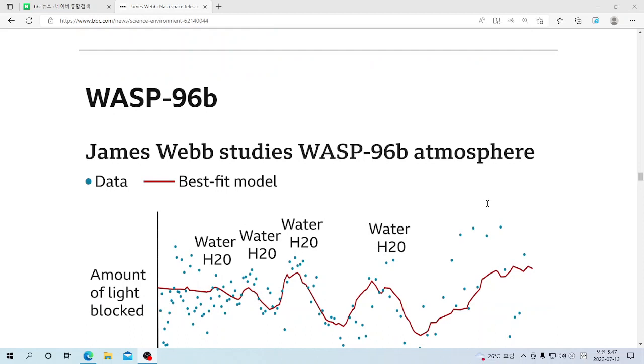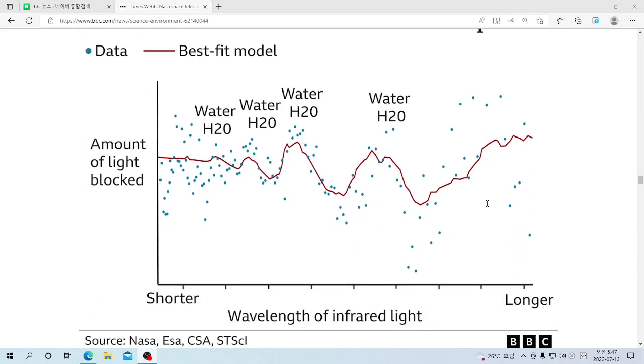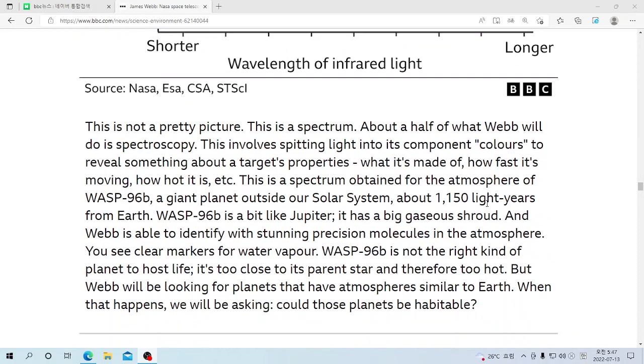WASP-96b. James Webb studies WASP-96b's atmosphere. This is not a pretty picture. This is a spectrum. About a half of what Webb will do is spectroscopy. This involves splitting light into its component colors to reveal something about a target's properties, what it's made of, how fast it's moving, how hot it is, etc.